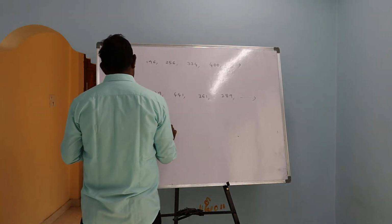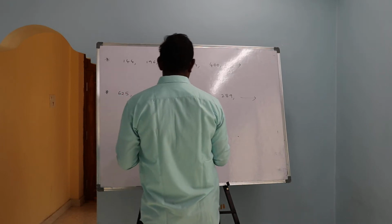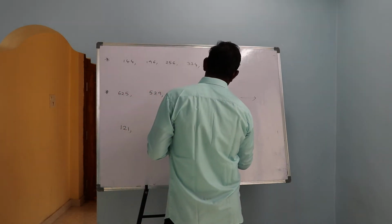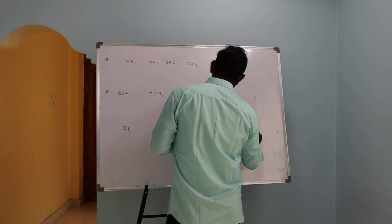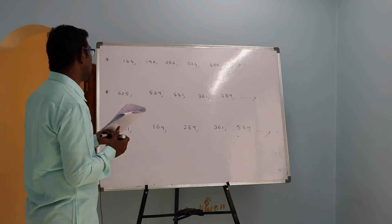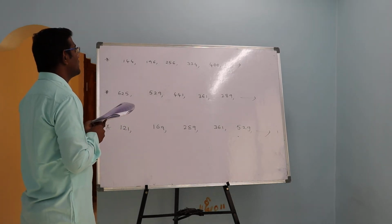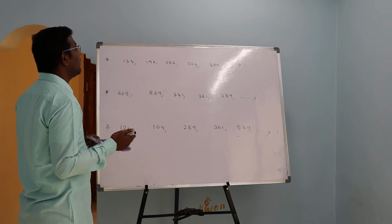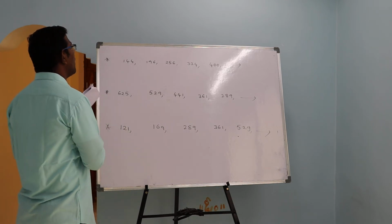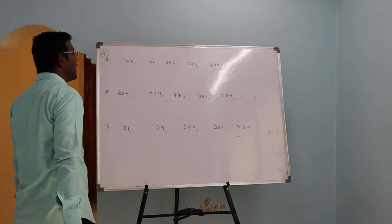121, 169, 289, 361, 529. Find the next number. You can observe all the values, sir. All the values are in the form of perfect squares. It is in the form of the n square model, sir.